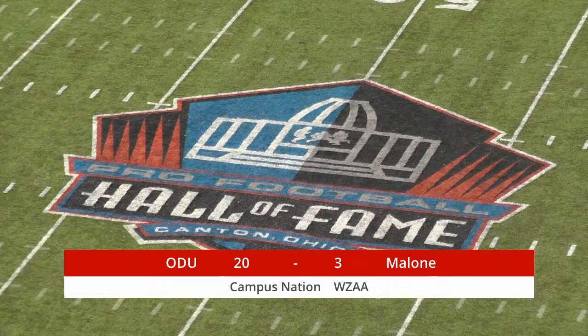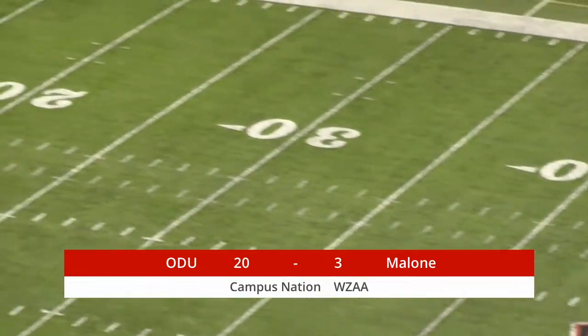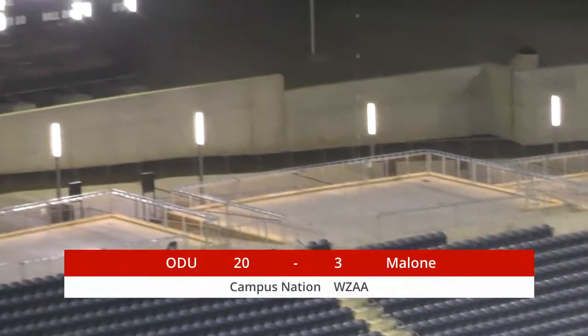Looked like Malone kind of controlled the clock the second half, I feel, right. But they just couldn't punch it in. The turnovers just really, really hurt. Well, the time of possession flipped. Malone ended up with 33 minutes and 34 seconds to 26 minutes and 26 seconds for Ohio Dominican. Penalties, it was a pretty well played game, 2 penalties on Ohio Dominican for 15, and 5 on Malone for 44. So not a lot of stoppage because of penalties. It was pretty cleanly played.